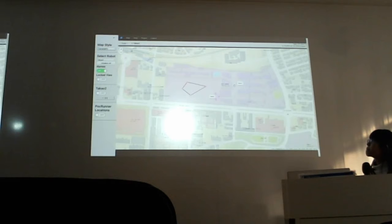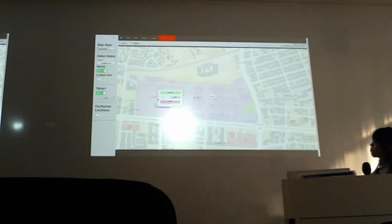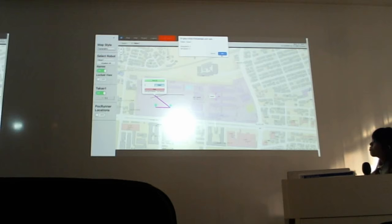When the robot is selected, it needs to be turned on before we can control it. We can set the waypoints easily just by clicking on the map and send the waypoints by pressing the send button. The patrol is done the same way, but instead of pressing send, we need to set the interval and press the patrol button, and it will create the patrolling route. That's a quick demonstration of the basic features of the application.